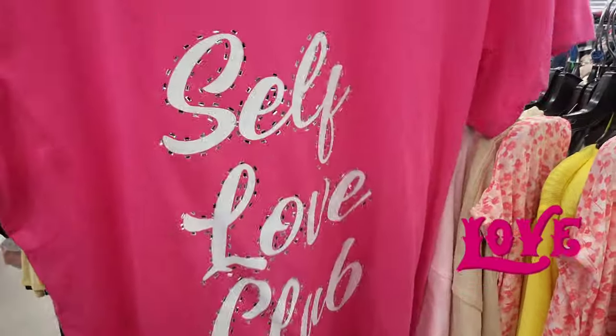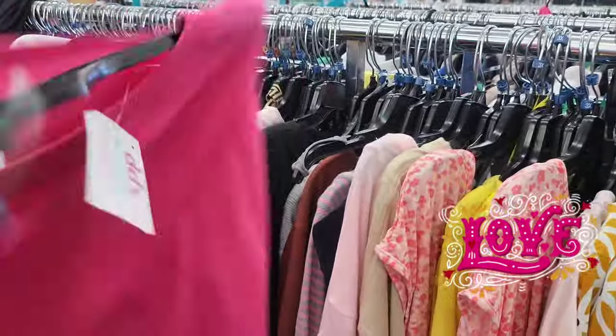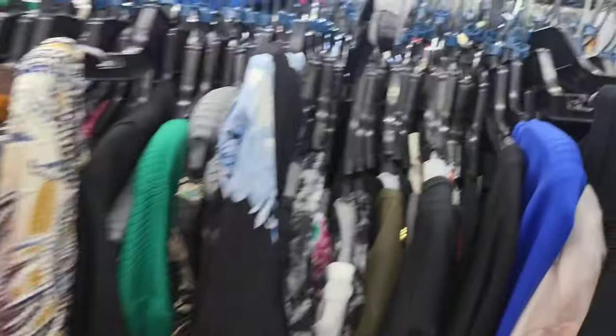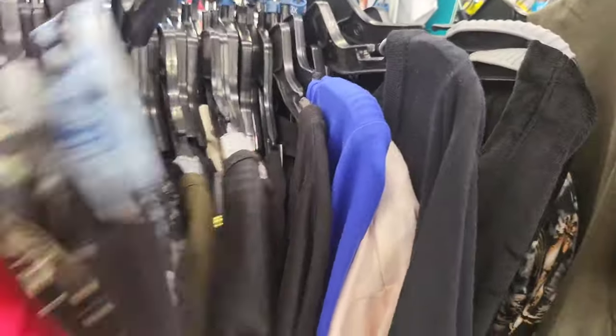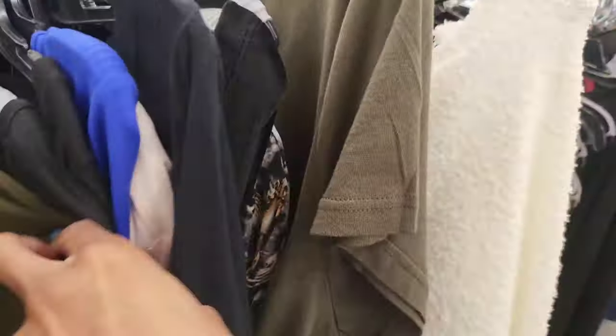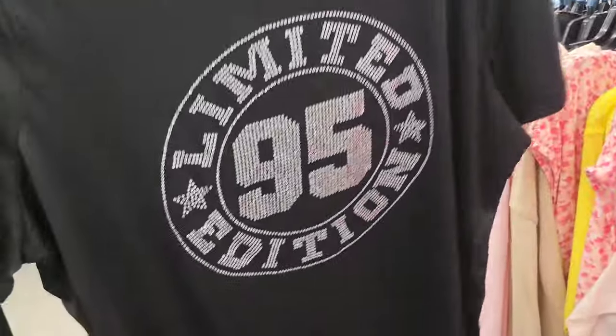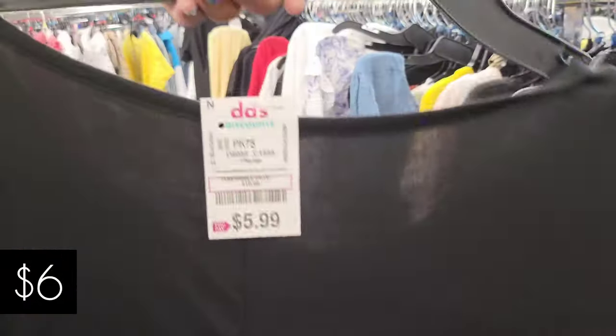Okay, we have this beautiful pink self-love club shirt for $6. Self-love, yes, give it up for self-love. So now we see this limited edition t-shirt in black with rhinestone. So yes, self-love, and we are limited edition for $6. That's good.